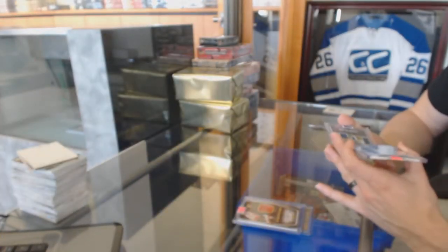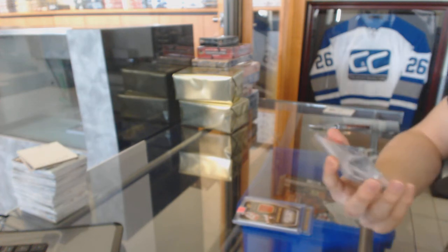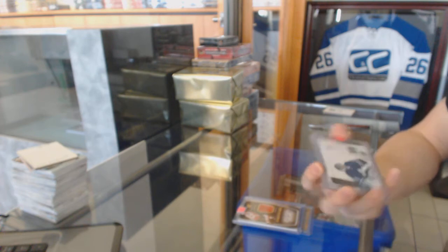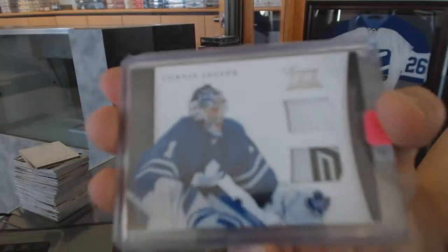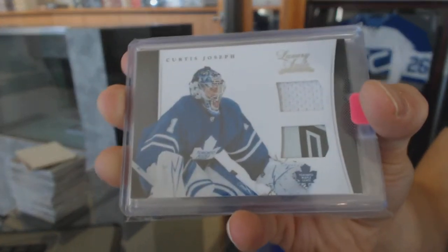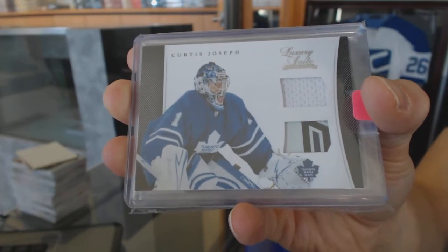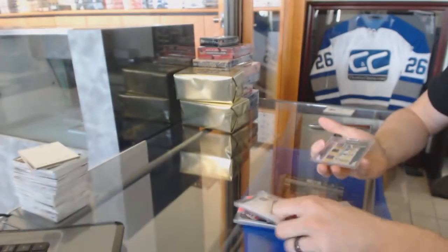We've got 11-12 Panini Anthology Luxury Suite jersey and stick for the Toronto Maple Leafs, Curtis Joseph. Luxury Suite jersey and stick for the Leafs, Curtis Joseph.